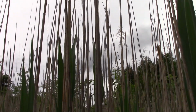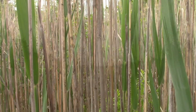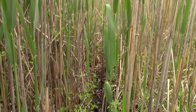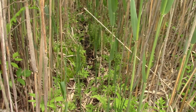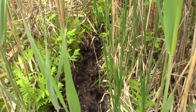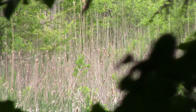And they are really detrimental to the habitat of wetlands because they really outcompete the other plants. They really suck nutrients up out of the water. When they die, it can cause a huge amount of oxygen depletion, which can really do in the fish population. It can affect animals from being able to cross through because these patches of phragmites are really, really dense.